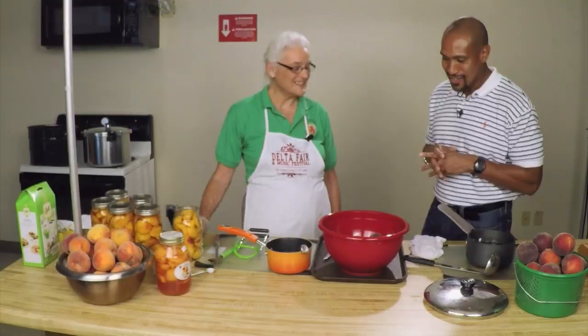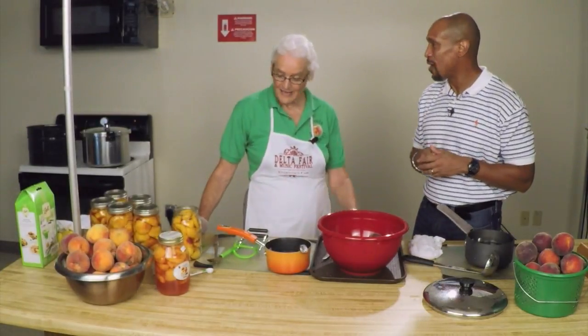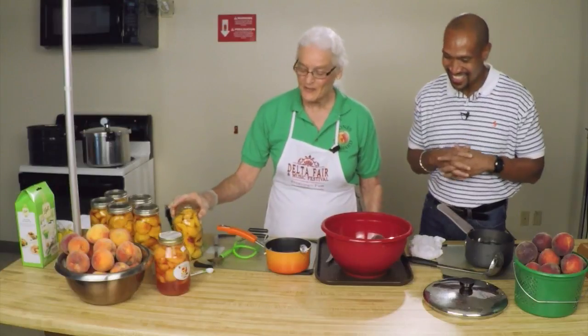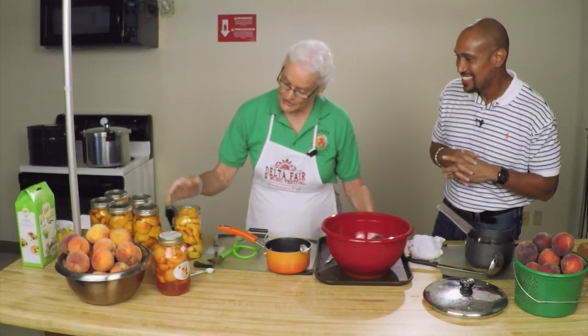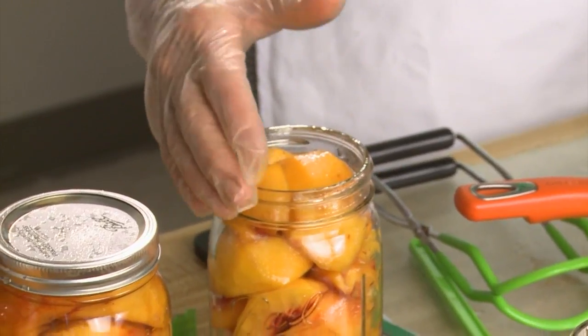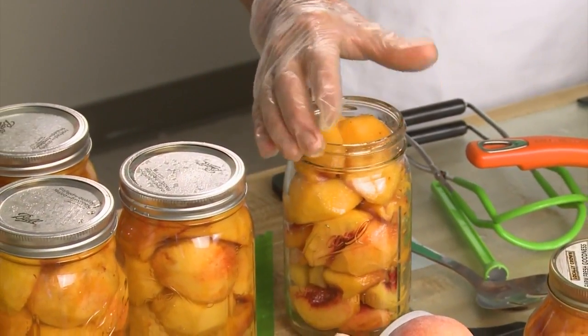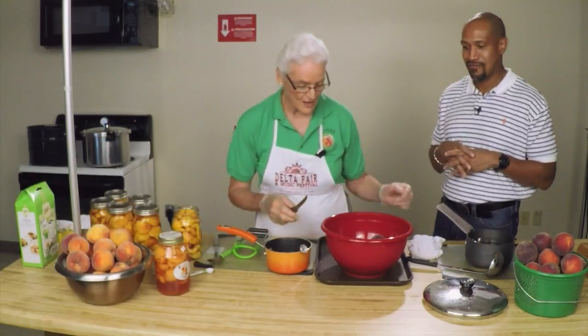All right, so you want to demonstrate how we cut those peaches up? Yes. Those peaches from Jones Orchard? Right. The first thing we do, Chris, is to get our jars and make sure the jars are nice and clean and sterilized. Now, I have taken the liberty to go ahead and fill these, and I wanted to show you what I do with the peaches and how I cut them and all of that. Is that okay? That's just fine.